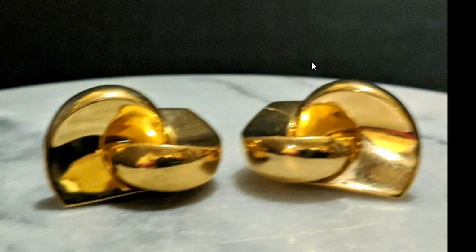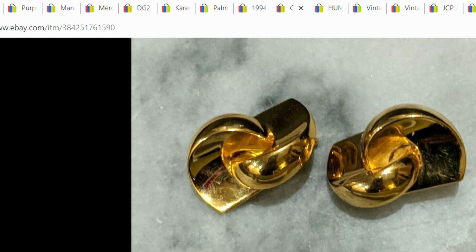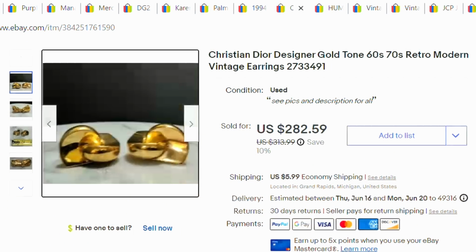Every once in a while I just replace it. They're only a couple dollars, so that works out good. Super cute. So definitely one of my favorite solds.